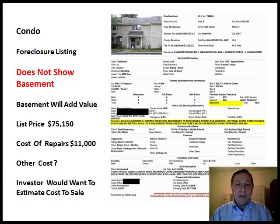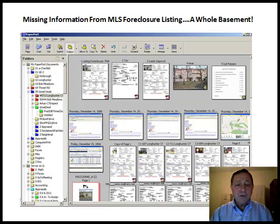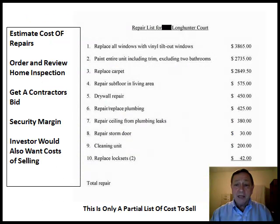The second example, another good deal, but an important fact was left out. It doesn't show the basement. Sold in foreclosure for $75,150. The red arrow points to the full basement. This is a cutout of a tax sheet. Thorough research discovers mistakes and provides the information you need for confident real estate decision making.